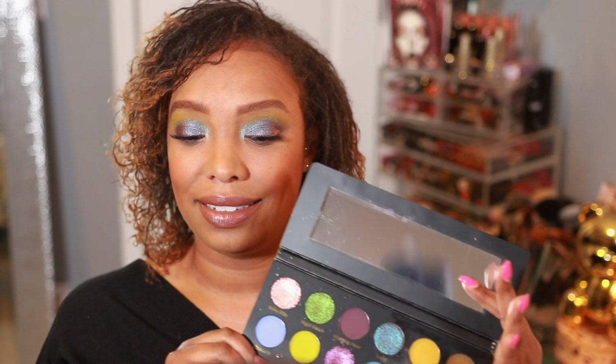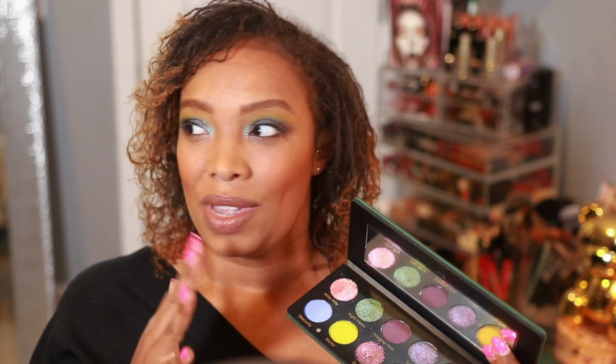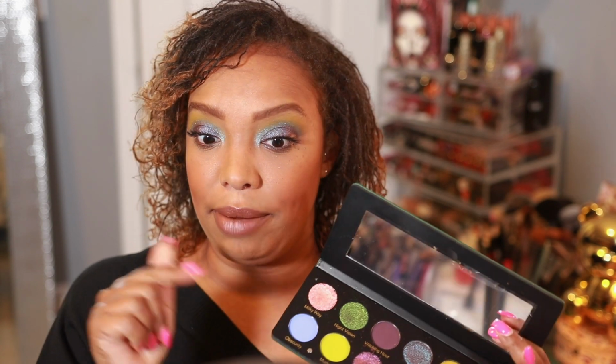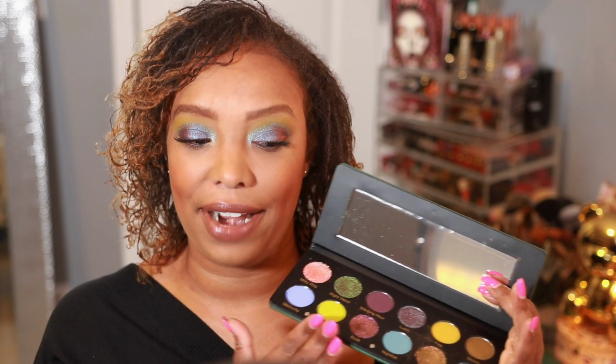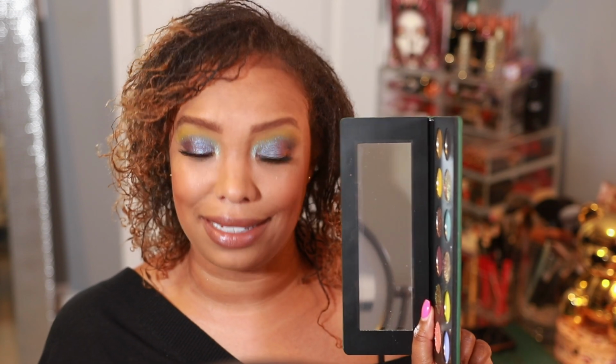I'm really glad she did reformulate though, because I know it just really wasn't in her. She didn't bank on it, because I know this shade was kind of breaking a little bit where you're able to just push it back in, but I know she did not plan for everything else breaking once she reformulated everything. And so that does suck. I do feel bad for her, because she has put a lot of work into this palette.